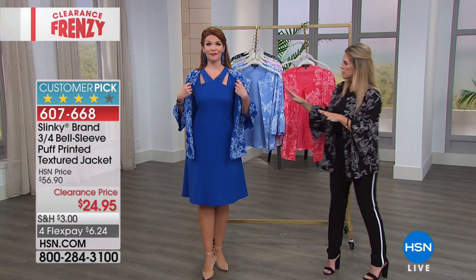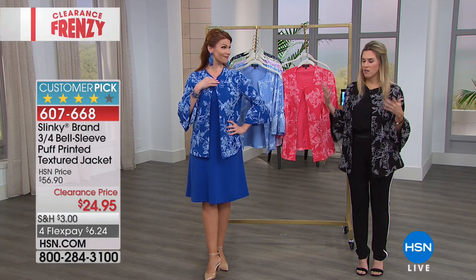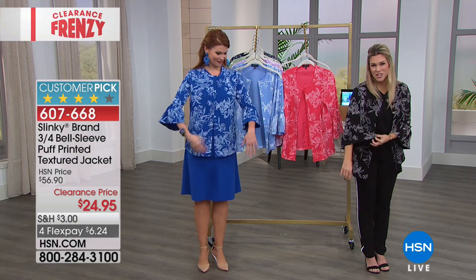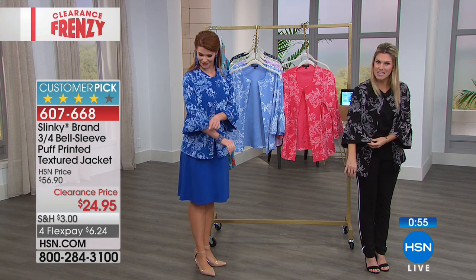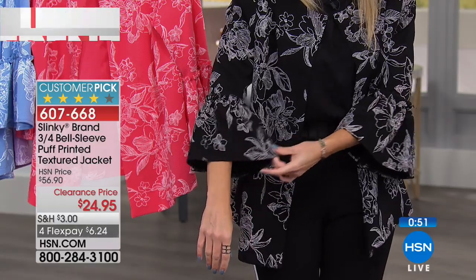Think about this, if you were going to church, you need that little jacket, and then you go outside, you have lunch outside, then you take the jacket off. And then you go back in somewhere, and you put the jacket on. The details are very feminine and very fun. The little flutter, the little ruffle, the little oversized kind of bell sleeve in the 3/4 length, so you can still wear all your wonderful jewelry that we've been showcasing today.